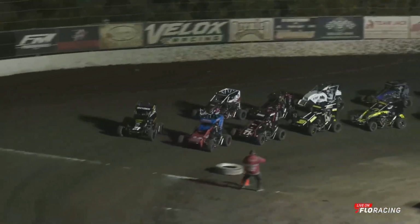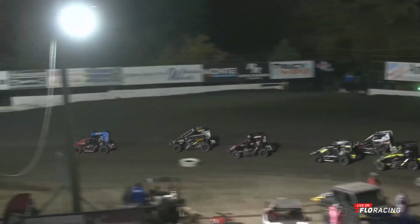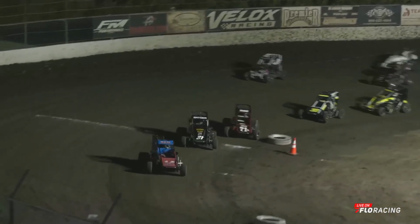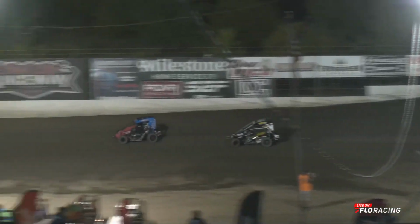It's time to drop the hammer. Yes, it is, and we are off to the races. Jake Nell going to jump out to the early race lead. Steven Snyder Jr. has his hands full there for a moment out of Drake trying to challenge as we got plenty of side-by-side three-wide racing throughout the top 10.